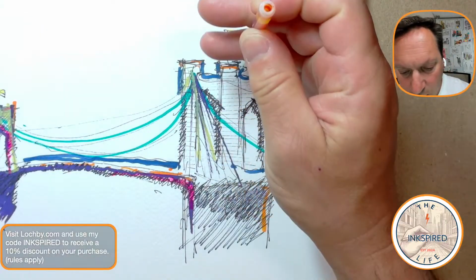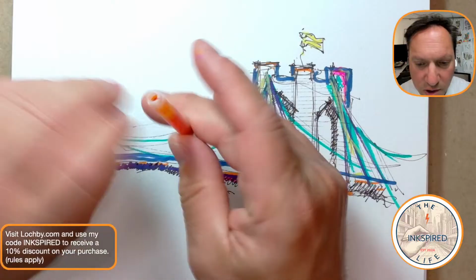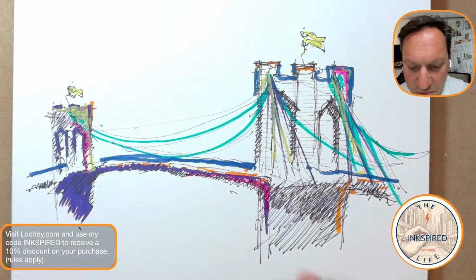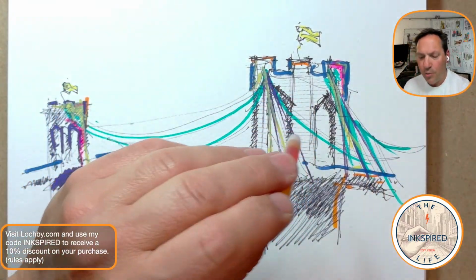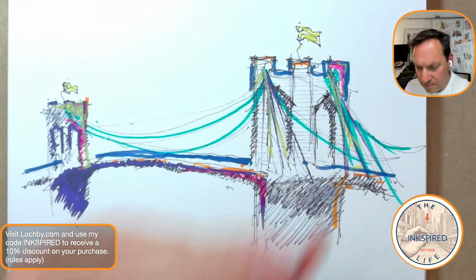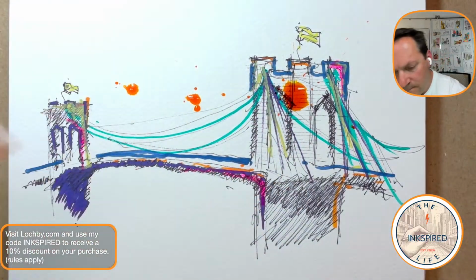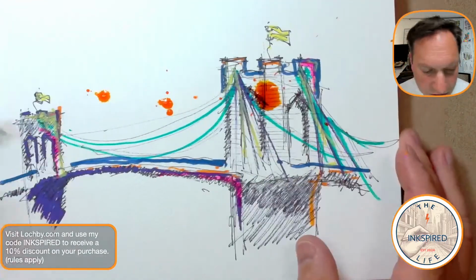All right, so I'm going to live on the edge. I'm going to shake it and just let it splatter everywhere, kind of like I did here with watercolor, but let's just splatter this. It's going to be messy. I'm just going to back away. I don't want to get it on my nice white shirt, which has the Brooklyn Bridge on the back of it, actually. I know. What did he just do? I'm living dangerously.